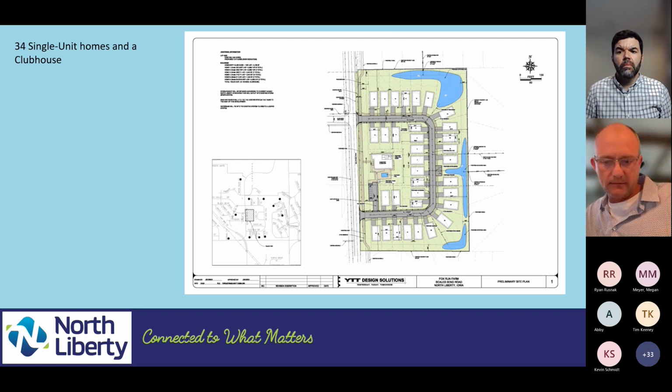Other than that, it's basically divided up into lots. But again, it's a PUD, so the lots don't really exist, but each single family house will have its own area that they could fence or whatnot.